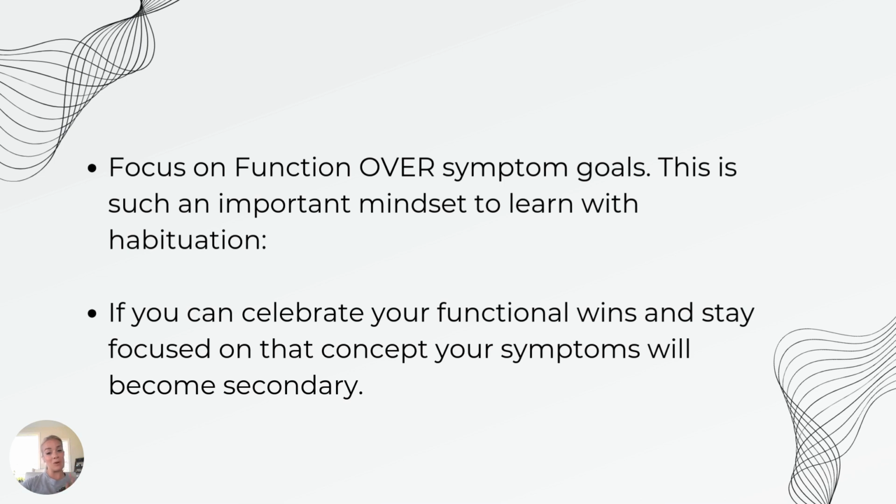Now, this is an important concept. I want you to make sure that when you're dealing with chronic dizziness, that you focus on function over symptoms. It's such an important mindset to learn with habituation. So remember that we're starting at a pretty low level for each person. And then as you improve month by month and make those goals, you might not be completely dizzy free, but your function is going to be better. And that is what you have to celebrate. That's what you have to take in the win column.